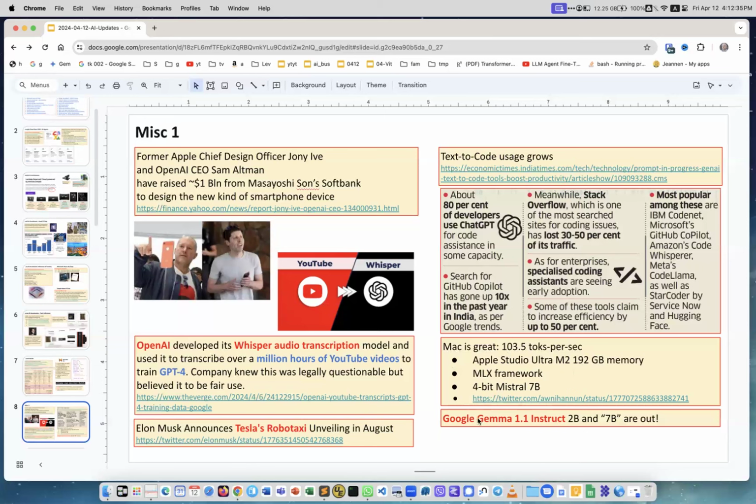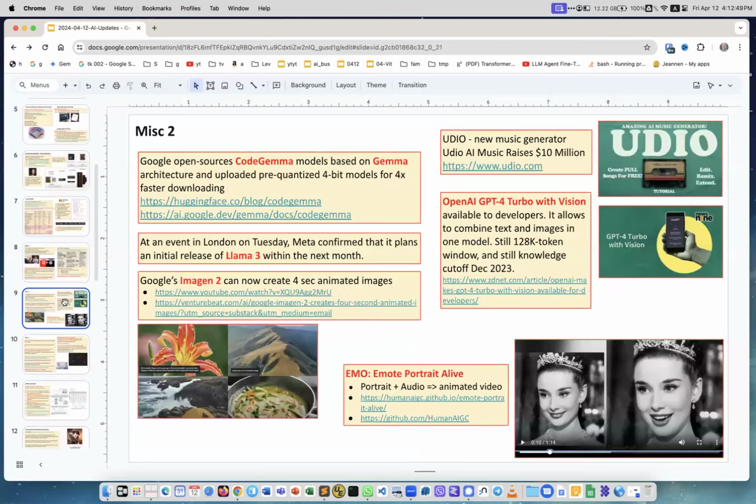Google Gemma 1.1 instruct. So Gemma is a small model from Google, but they open sourced it. It's available in different sizes, and well, a new version was released. Okay, Google open sourced CodeGemma based on Gemma architecture, uploaded pre-quantized 4-bit model for 4 times faster downloading. So yeah, something you can use.